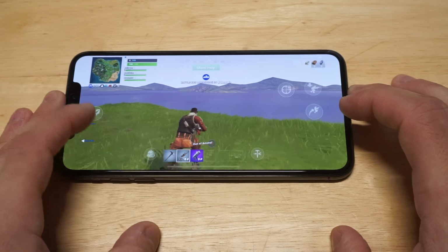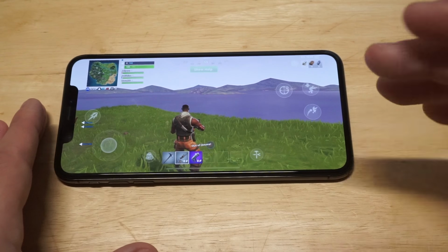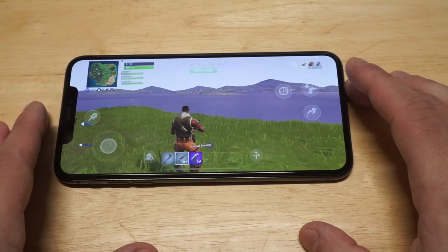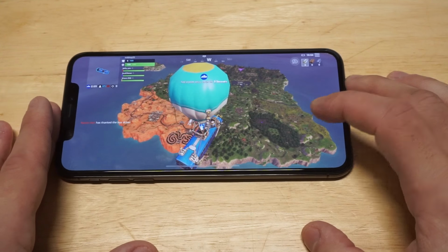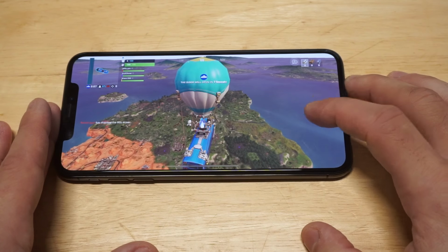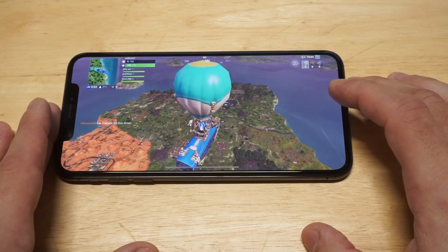Alright, cool, so it's gonna launch in 10 seconds. Now, I'm gonna be honest, I'm not the greatest at this game. I've gotten pretty good at it, but definitely could still improve for sure. Man, this phone just looks gorgeous playing this game, though. How about it? It's pretty awesome.